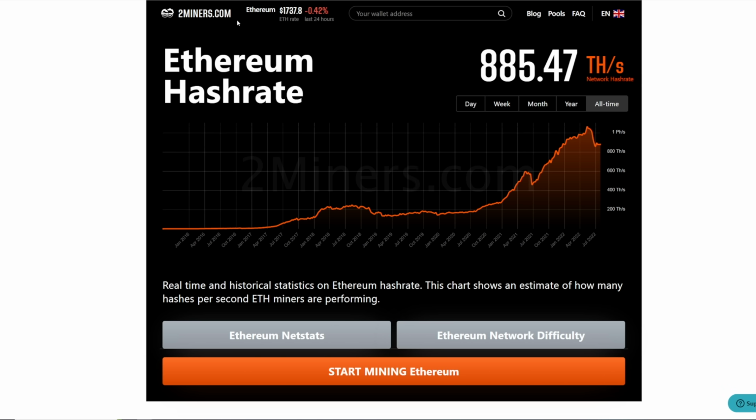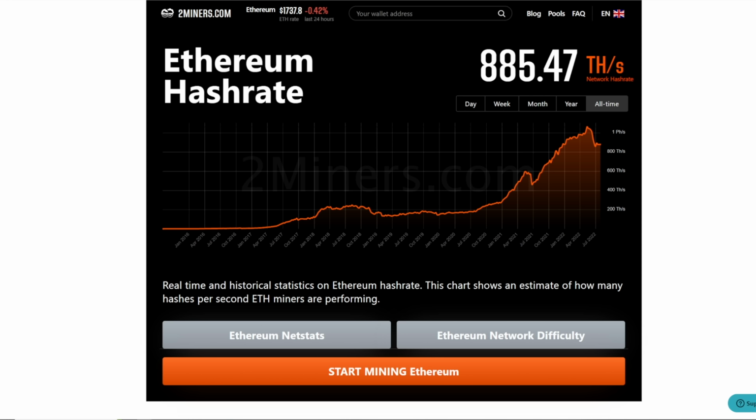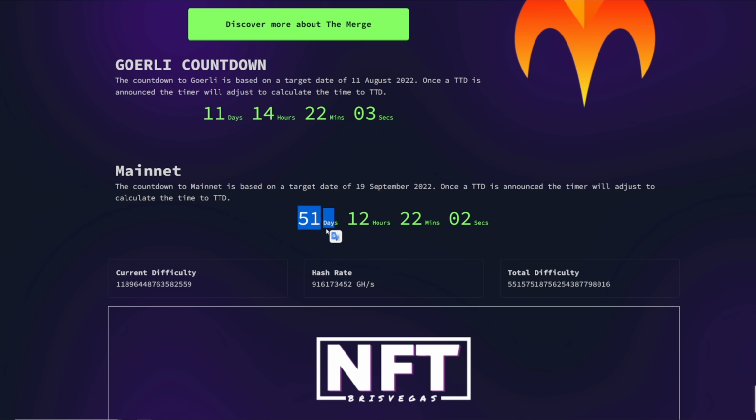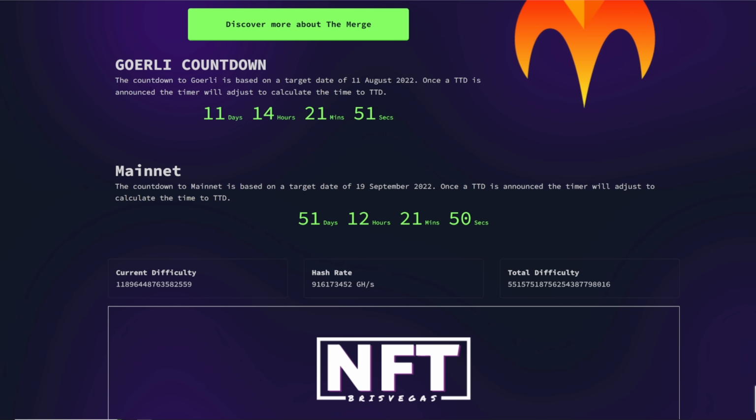So the question is, right now, I'm sure a lot of you may be wondering, and I'm also wondering, how many of these Innosilicon ASIC miners are out on the market right now? How many of them are out in the wild, and how many of them are on Ethereum right now that will most likely move to Ethereum Classic? That's probably a given. So once people know this information, they're going to download the firmware and just go full on after the Ethereum merge, which is slated to happen within about 51 days as of recording. It's July 29th. Of course, only if the Goerli testnet is successful.